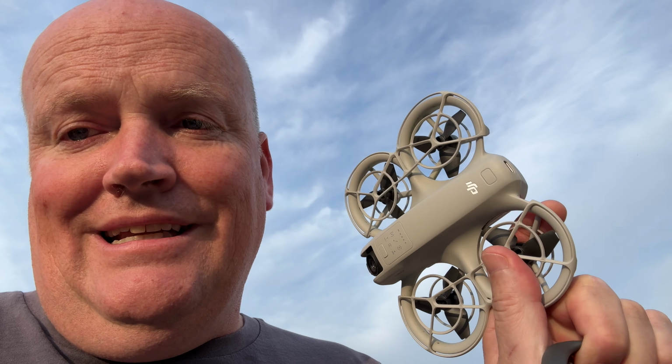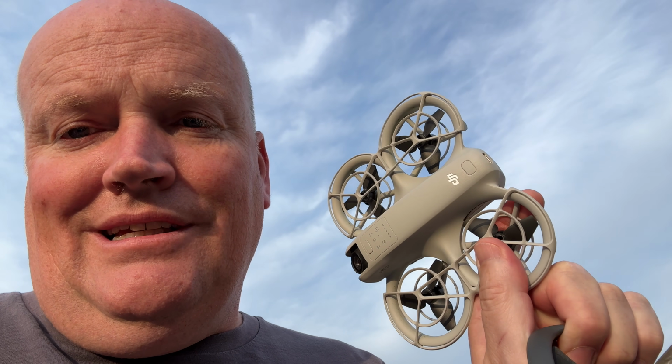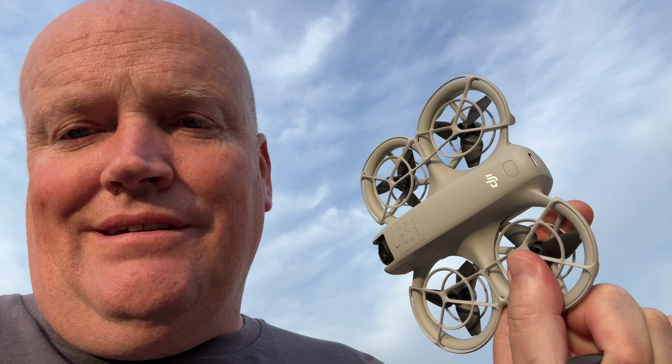So if you haven't got a drone and you're thinking about getting into this sort of business, certainly buy one of these, fly it through your house, and that's the way to go. I would definitely recommend that.